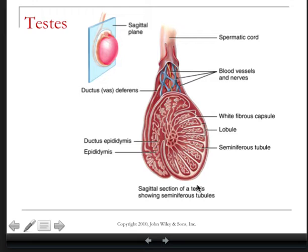And here is a look at the testis. Okay, so what are we looking at here? Well, let's start with something we've already discussed. The spermatic cord contains the vas deferens. It also contains blood vessels and nerves, and it leads into the epididymis, this coiled piece of tubing that sits on the posterior aspect of each testis. The epididymis is the site of chemical education of the sperm. This is where they actually learn to swim. So this is swimming school for them.